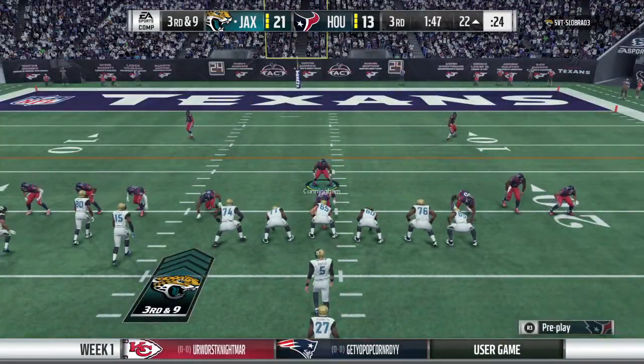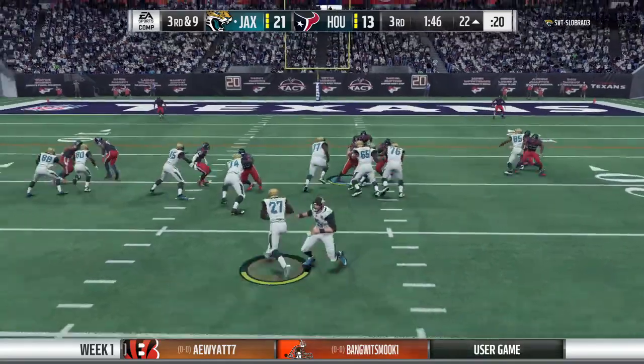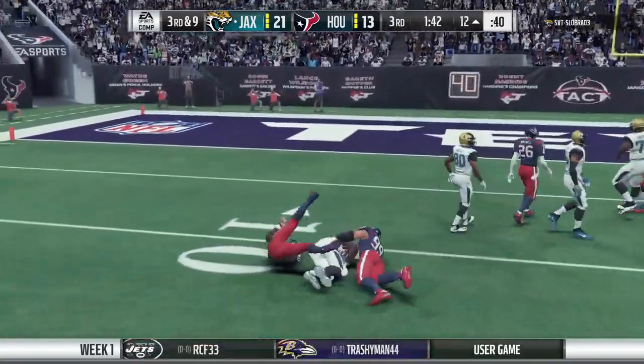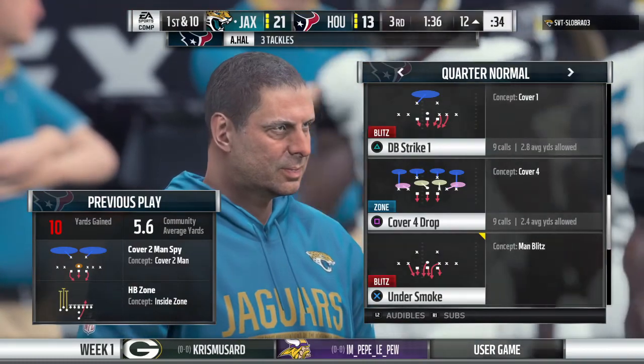Here's 3rd and 9. Here we go. Black 58 rail. Black 58 rail. Out of the pistol, it's Fournette. And he will have the first down before he's tackled at the 12. 10 yards there, good enough for a Jags first down.